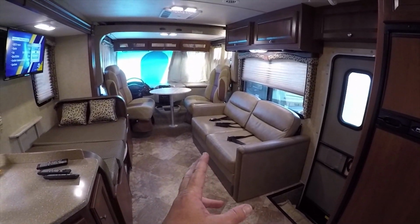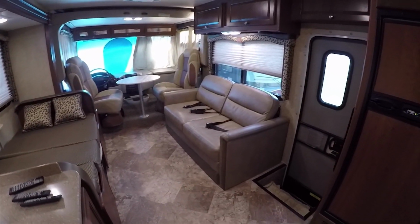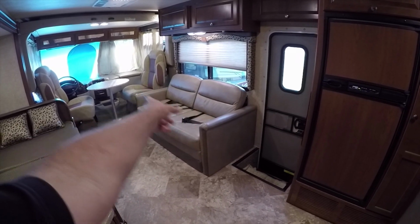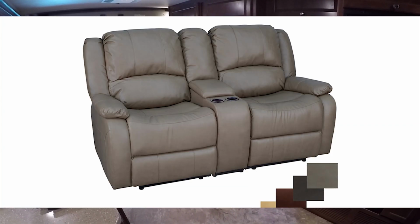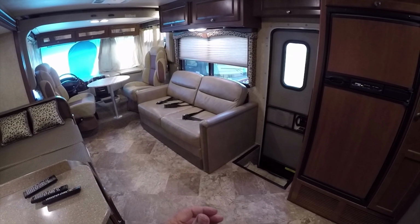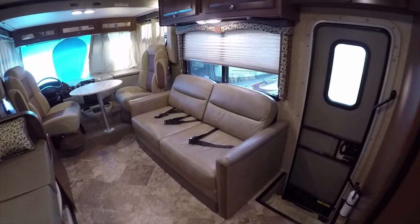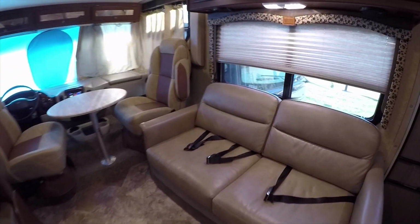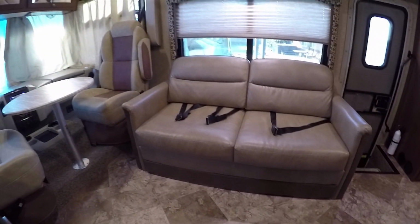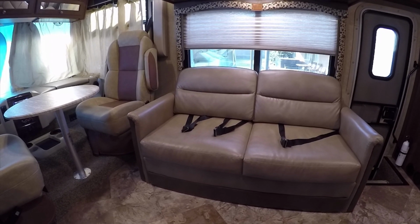Before I wrap up the video and before we go outside, I'm going to show you a little clip here. I had another RV, same floor plan, and they replaced the sleeper sofa with a lounge recliner. So those are available. You could put a lounge recliner in here. It'll sit 2 or 3 people. But this definitely sits 3 people. Maybe do it later. I am a dealer for one of the furniture providers.